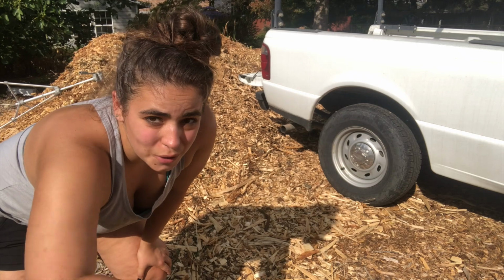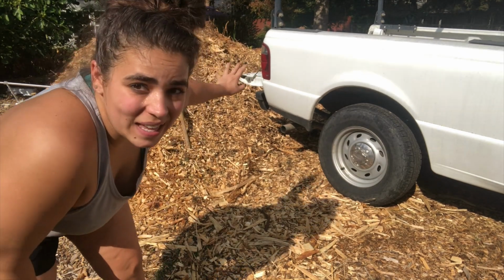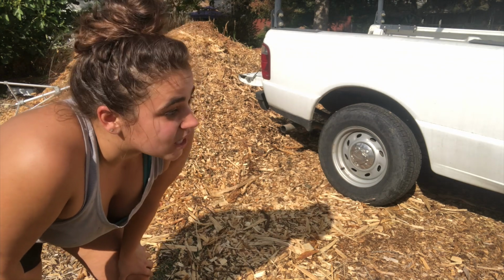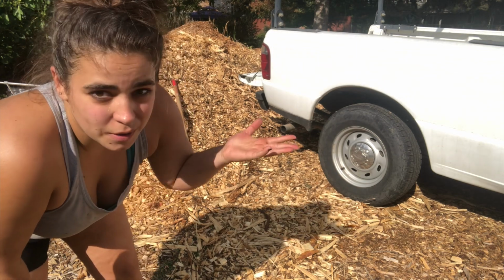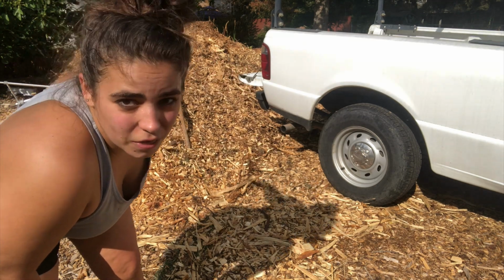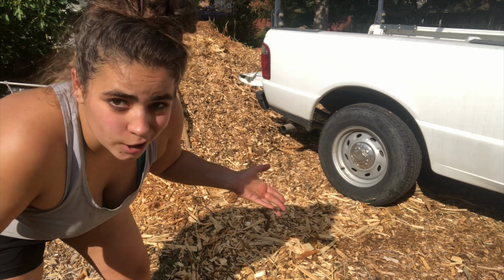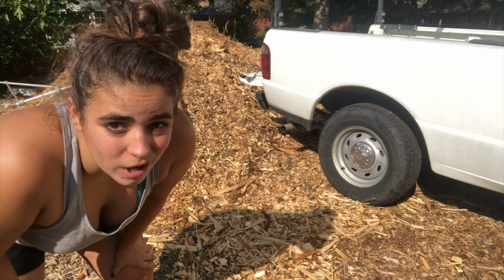So let's just scratch all those things I just said about the tractor. My husband, we've got this work truck that we bought for $200 and it's a work truck. Basically go to the dump, go to Home Depot, whatever. And my husband had the idea last night, why don't we fill this up with the wood chips and then it's way less trips. So my dad and I are gonna try it. We might not like it, but we'll just see how it goes.